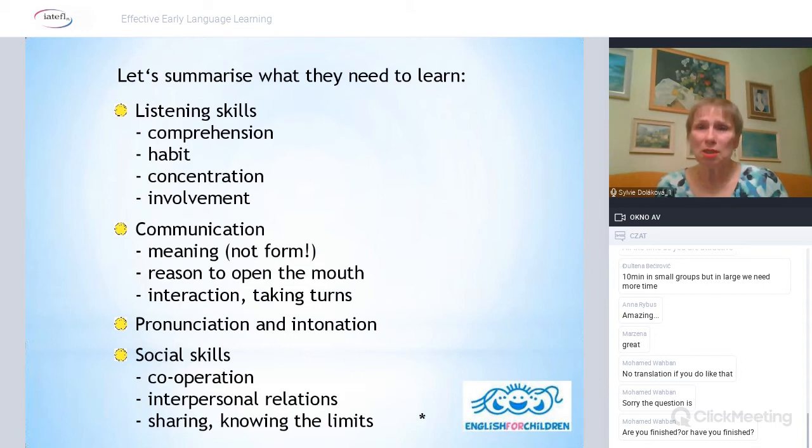So if you teach teenagers, bear in mind that you have to give them the reason to open their mouths, because we give them something they don't want to deal with. Repeat the dialogue, learn the dialogue. You are A, you are B. Can you communicate together? That's exactly not what they are willing to do. So try to think about the reason so that they want to participate. Then interaction, taking turns.